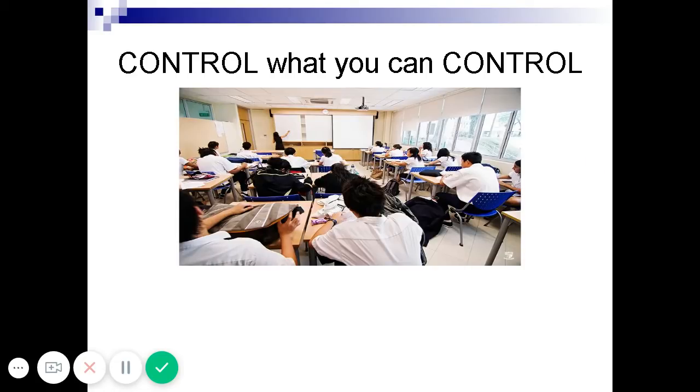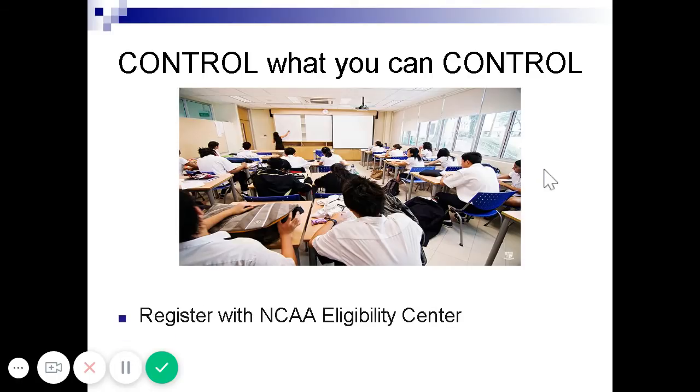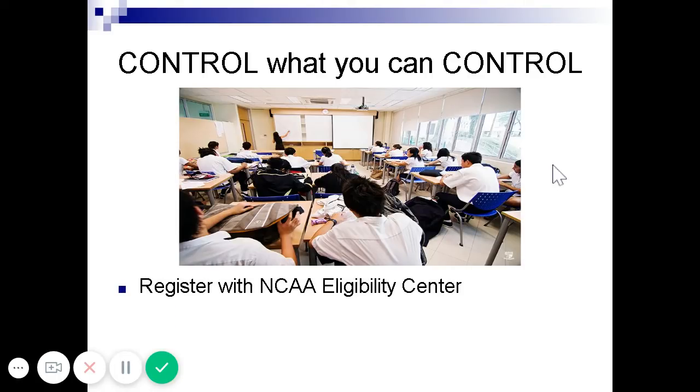First thing, control what you can control. There's no sense in stressing about things that you can't control. First thing you've got to do is register with the NCAA Eligibility Center, or if you're going to be in the NAIA, go to their Eligibility Center as well. You can go to eligibilitycenter.org for more information on that.